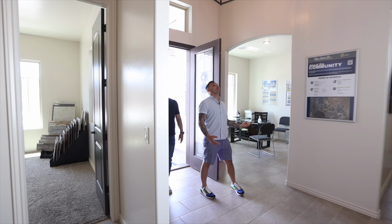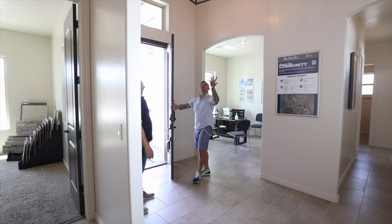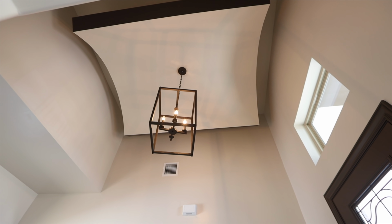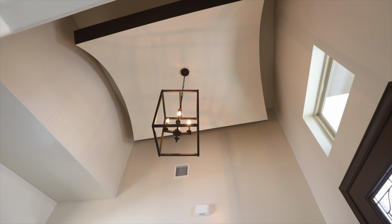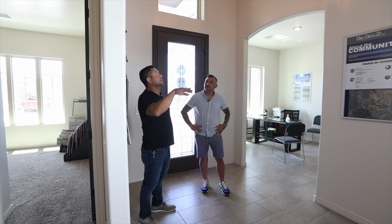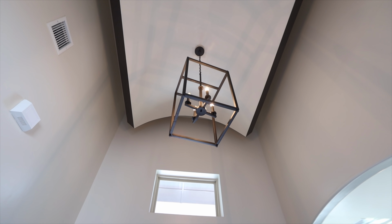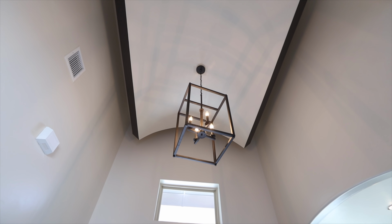Oh, wow. Again, another signature icon design. What's going on with this? How did you come up with this idea right here? We're just basically toying with different designs that we could frame and drywall. And yeah, it's just a shell, like a curved ceiling treatment there. I love it. It really matches the style of this home.